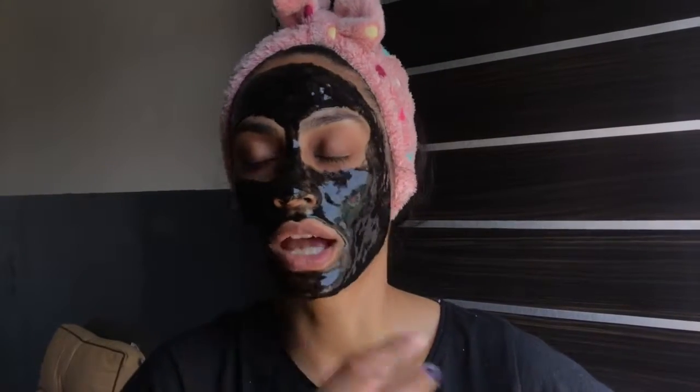Okay, so this is what the second layer looks like. It's pretty thick, so I will not keep my face straight up, because it will just drip down and collect over here. I'm gonna sit in front of my fan, I guess. Now it's a pretty thick layer of peel off, and I want it to work 100%, so I'm gonna let it sit for about an hour. It has to be really stiff, and then I'm gonna come back and pull it off, which is my favorite part. So yeah.